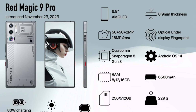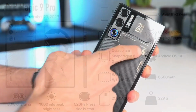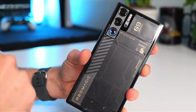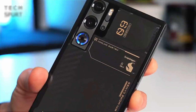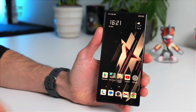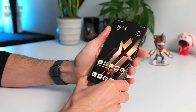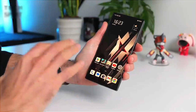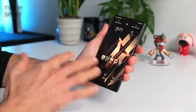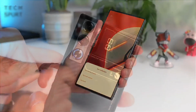The REDMAGIC 9 Pro brings real upgrades over the 8S Pro. The Snapdragon 8 Gen 3 is the biggest jump. Faster, cooler, and way better GPU performance. The 6.8-inch AMOLED is brighter and more color accurate. Still bezel-less, but now cleaner and smoother. Battery jumps to 6,500 mAh with 80-watt charging, giving longer gaming time than the 8S Pro.